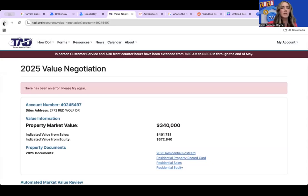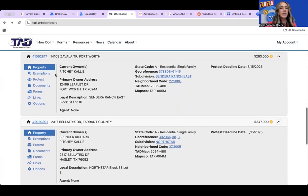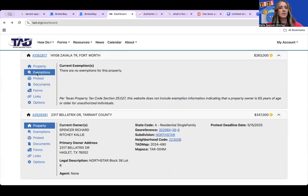Okay, well, let's go to a different property then, if it's going to give me an error. All right, let's go here to Zavala. Now Zavala is another investment property that I have. So you can see in the exemptions, there are no exemptions for Zavala. So make sure you're checking that you have your homestead exemptions or whatever exemptions that you can possibly qualify for.